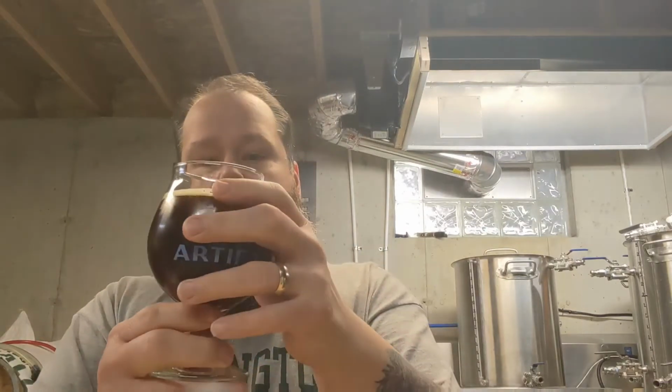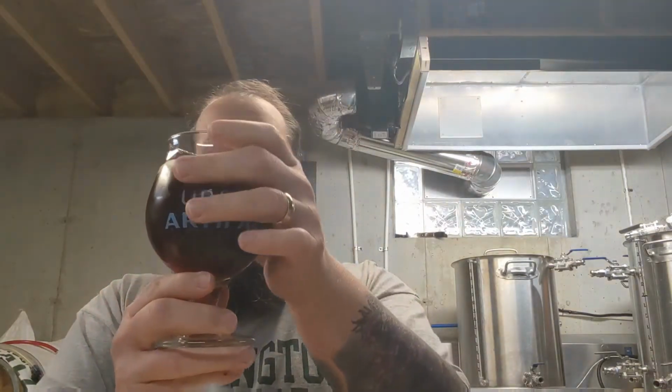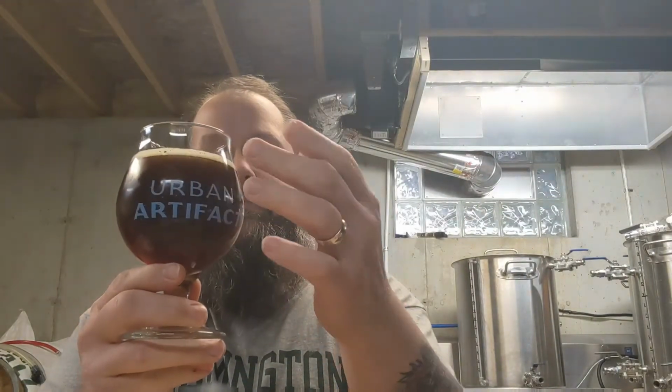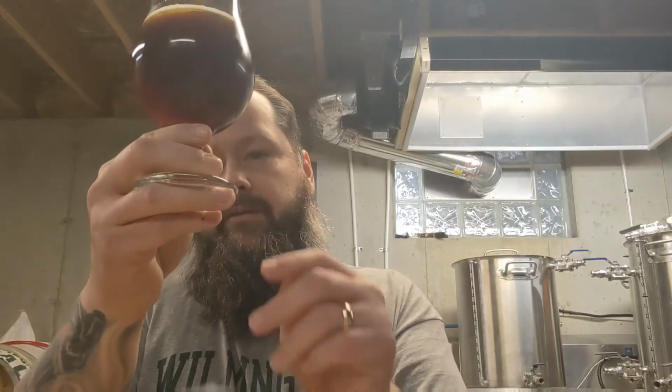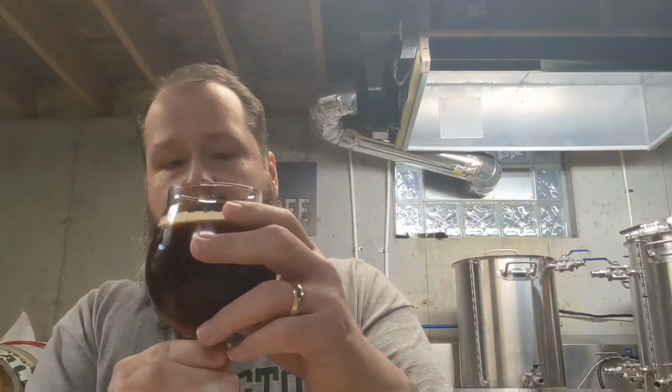So appearance: it's got a head. When I first poured it, it had a finger and a half of head. The head's still kind of sticking around. It's pretty light. The lacing seems to be sticking around. It looks to be well carbonated. It's kind of ruby red, brown when you look through the light down the bottom. The carbonation is streaming, so it's well carbonated. It's not flat.